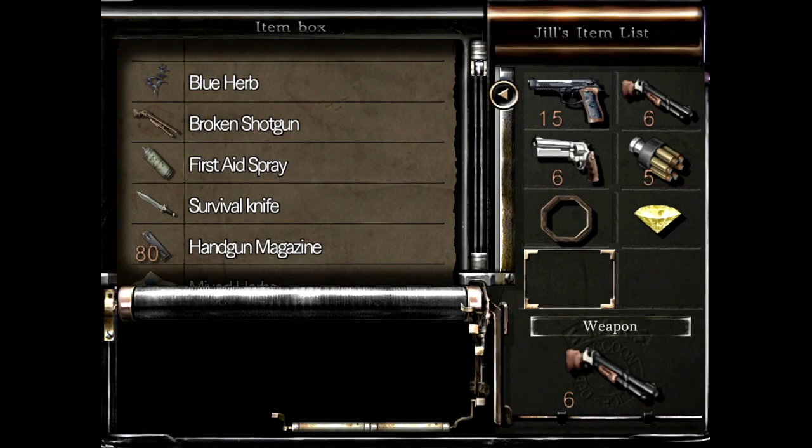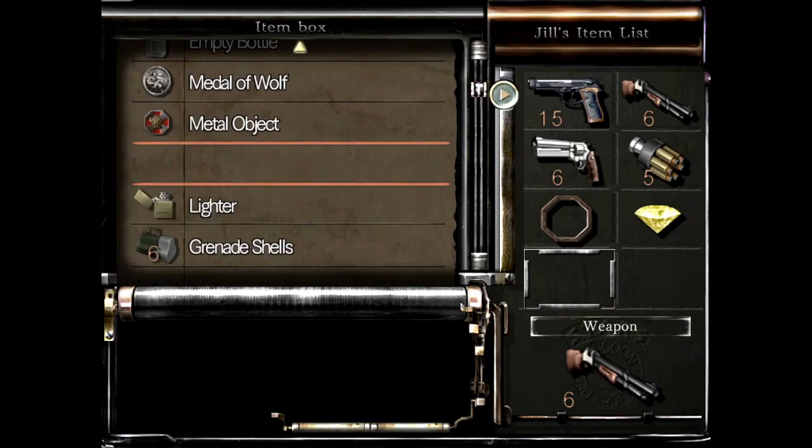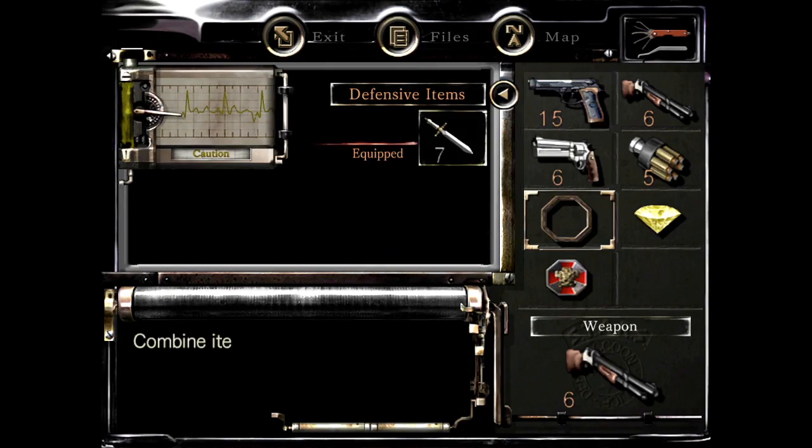Remember that four stones bit, folks. That's going to come into play later. Good lord. Okay. Whew. All right, so we got a stone ring, and we have a metal object, I think. Yep. So we can totally combine those.